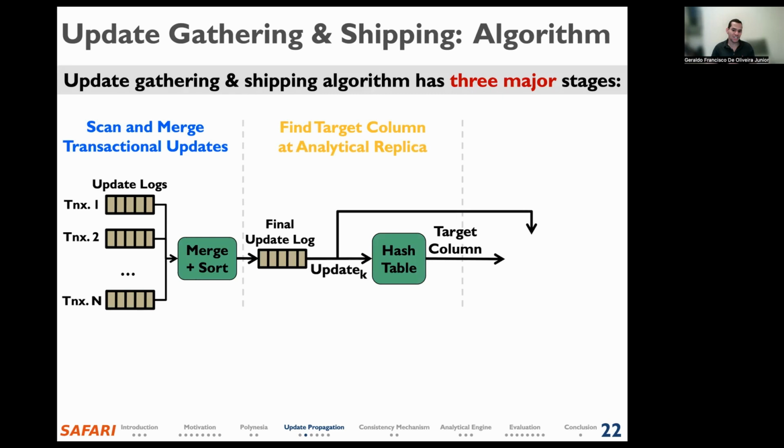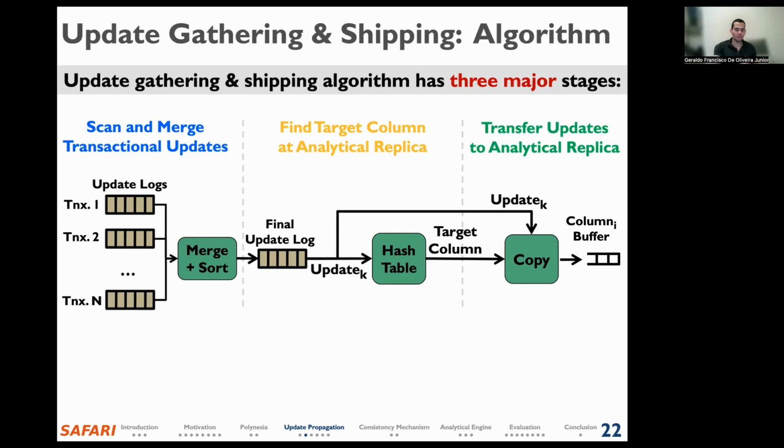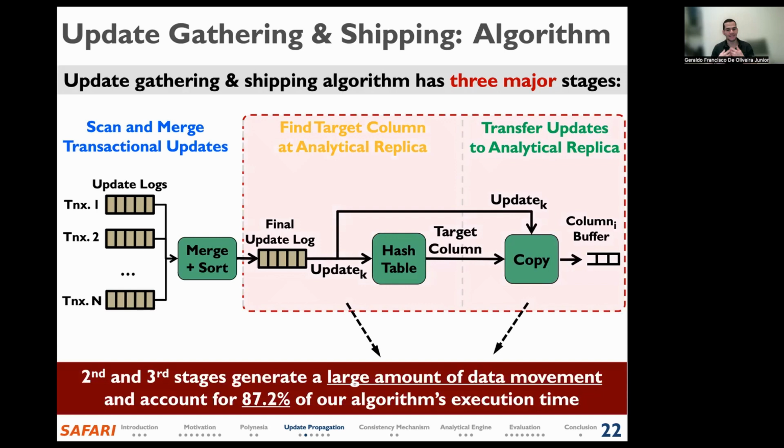This is because the fields in each tuple in the transactional island are distributed across different columns in the analytical island. Since the column size is typically very large, finding the location of each update is very time consuming. To overcome this, we maintain a hash index of the data on the column row key and use that to find the corresponding column for each update in the final log. The final step is to ship these updates to each column in the analytical replica. You observe that the second and third steps of our algorithm generate a large amount of data movement and account for 87% of its total execution time.